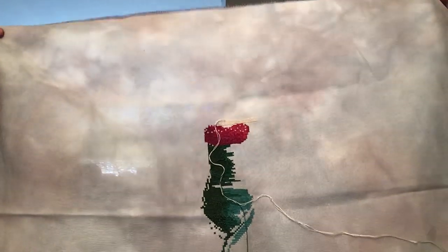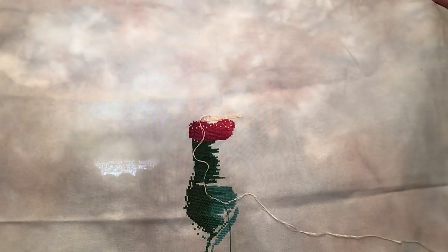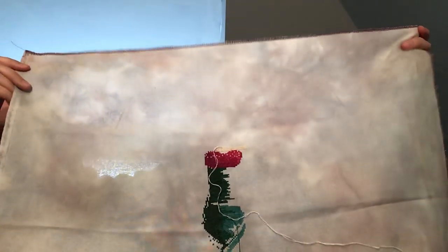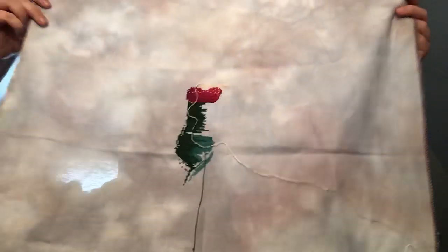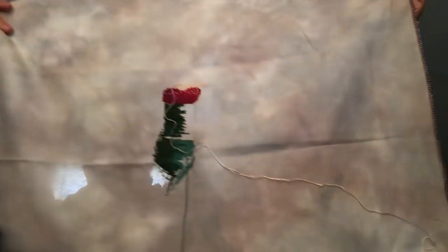This is 32 count tarnished silver Jobelin from Under the Sea Fabrics. She's massive, so I need to measure. I'm not sure she'll fit. I hope she does. The fabric shrunk, so hopefully she fits and I don't have to start over.